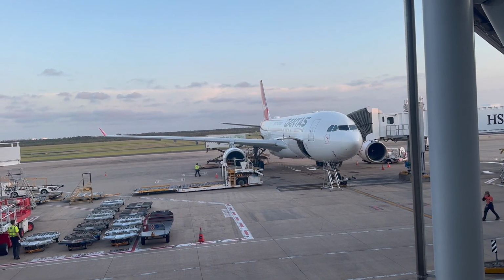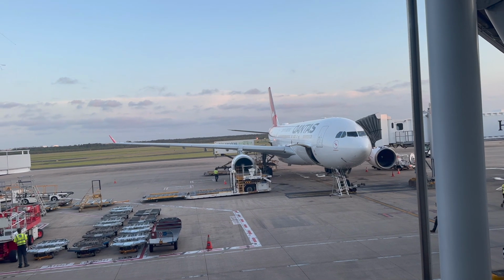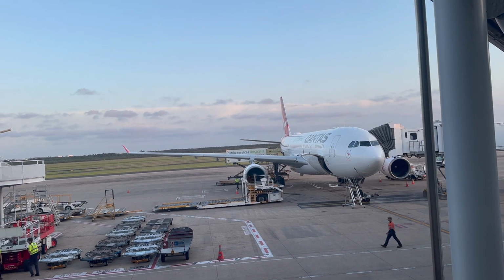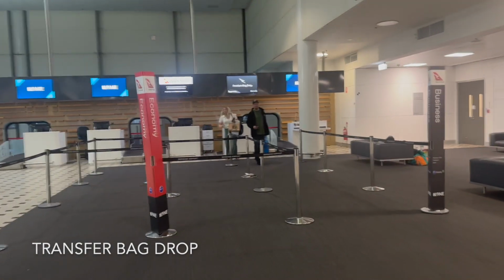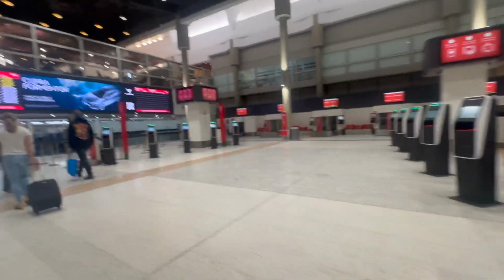And yeah, now we have about a 2.5 hour layover in the Qantas lounge until my next flight, which is the 737 business class product back to Perth. Transferring through Brisbane Airport is super easy. You collect your luggage, clear customs, and pretty much as soon as you walk out of the arrivals hall, there's a place to drop off your luggage. You then just catch the bus from the international terminal across to the domestic terminal, walk through security, and you're in.